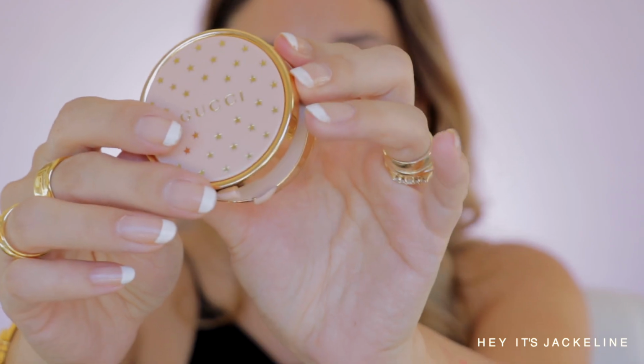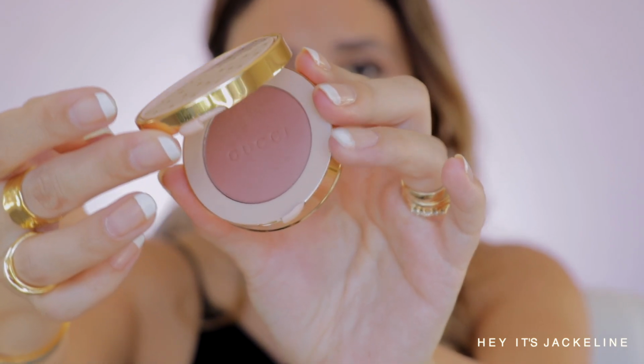Now I'm gonna go with this cutie. This is one of the new Gucci blushes in 05 Rosy Beige. I have already done my review. I got all of the shades. I made side-by-side comparisons on my face, like literally applying them on my cheeks, even applying them on my eyelids because these also double up as eyeshadows. So if you want to see that review, it's gonna be up on my cards or at the end of the video, you will see it.